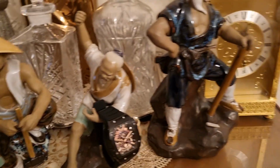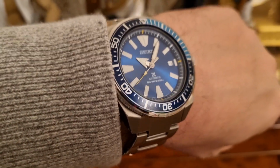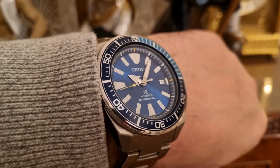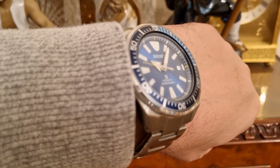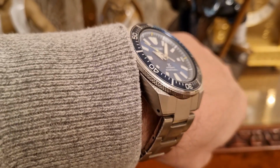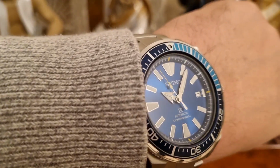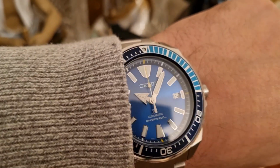But before I go into more detail in regards to the watch, let's have a look at what I'm sporting today. I'm wearing the Seiko Samurai Blue Lagoon. This is a watch where the case has emphasis of the design of the samurai armor in those lugs. Look at the way they are cut. Look at the masculinity of this watch. A very tough watch. This is the Seiko Samurai Blue Lagoon Limited Edition.